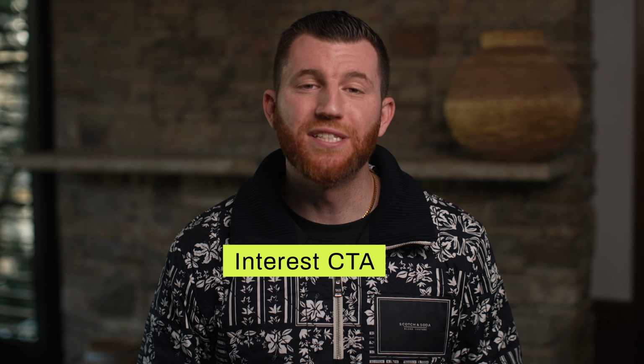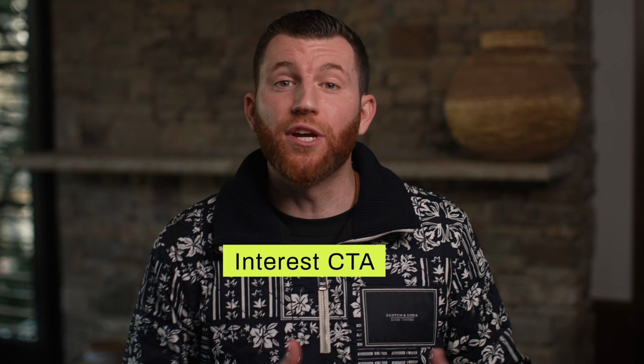Instead, what I recommend is using the interest CTA, which instead of asking for time, scopes for interest in discussing something with you. So what you can do is ask yourself, what's in it for me? What is the prospect going to get by saying yes? Instead, what are they going to give? Right? So instead of giving time, you want to give them value.